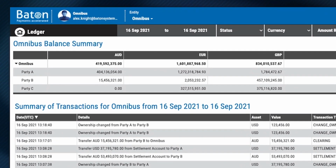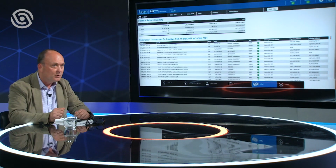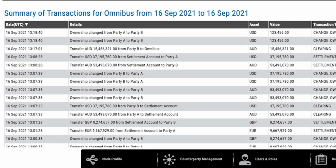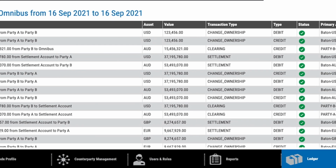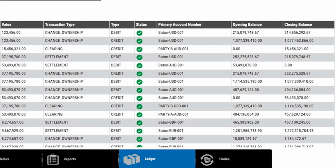At the top of the screen, we can view the wallet balance for each participant in the shared account. Each participant is generally a separate node on the Baton shared permissioned ledger, which ensures data confidentiality and control. In the lower portion of the screen, we have a detailed view of each individual ledger entry with an exact timestamp of each ownership change and a reflection of the opening and closing balance of the wallets in question.